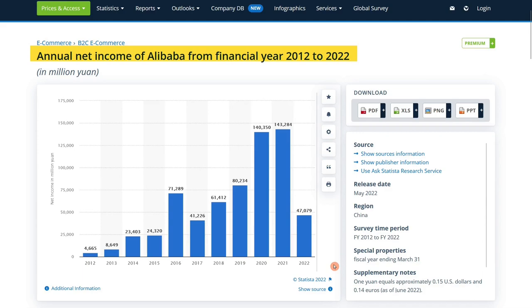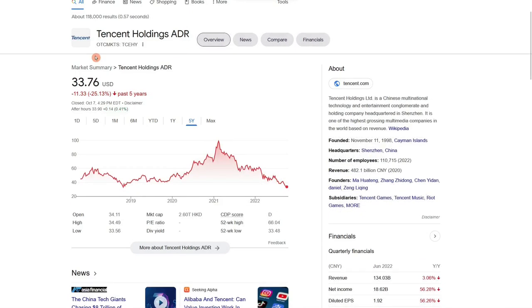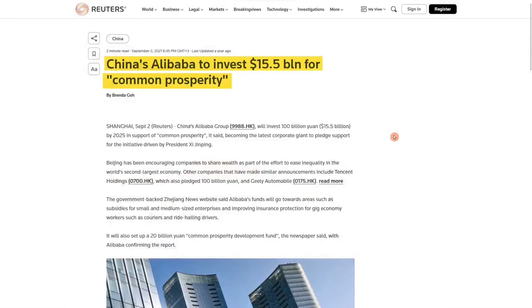In the example of Alibaba, their competition like JD, Pinduoduo, and Tencent are forcing them to lower their margins to keep their market share. And the Chinese government is forcing them to contribute to their common prosperity fund, which all lowers Alibaba's return on capital employed. So it is always important to know the situation the company is in before jumping to conclusions on the company based on their return on capital employed numbers.